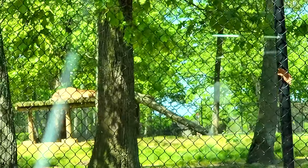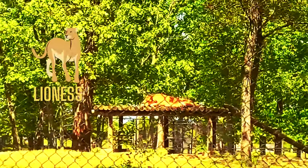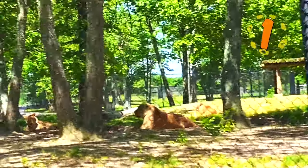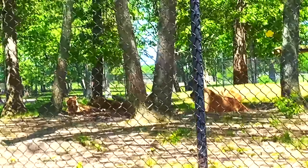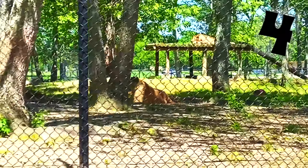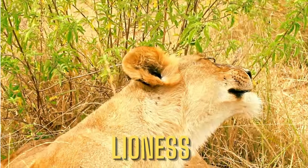Look there, Aura. It's a lioness. A female lion is called a lioness. A female lion does not have hair around its face, unlike a male lion. Can you count how many lionesses there are? One, two, three. Four lionesses. A lioness mostly hunts for food for a group.